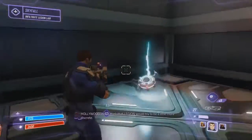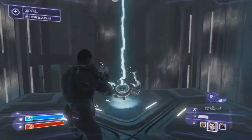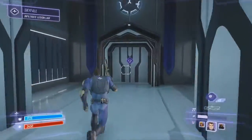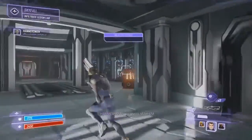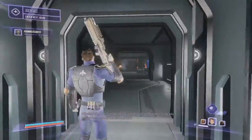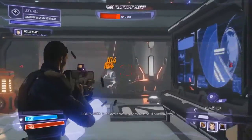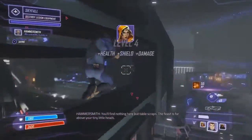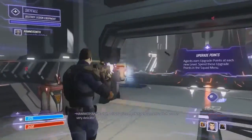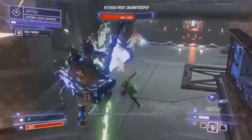What? You'd think that Legion would try to be a little more discreet. You again, Mayhem. Don't think for a moment I've forgotten how you embarrassed me at the planetarium. How cruel of you. How unkind. Hand over those space rocks and I'll be on my way. You'll find nothing here but table scraps. The feast is far above your tiny little heads. Will you please go? The equipment in that room is very delicate. Delicate, huh? I'll show you delicate.